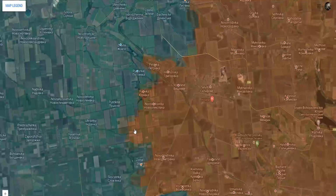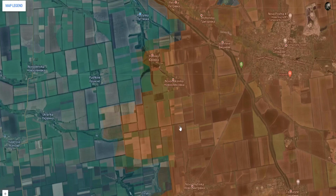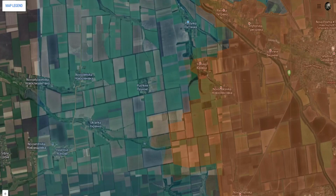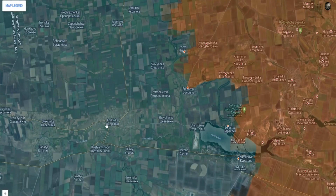In fact, we actually already see this. For example, we saw a push to the south, to the north of Zorya, where they took these fields here. And my guess is once they secure Zorya and Pushtinivka here, the Russians will continue pushing along these fields, take this, and reach this highway here, try to take Nova Leninivka, Yasenovka, and Ukrainka, and push along these fields here. And then once they do that, they'll cut one of the major highways supplying Andriivka.